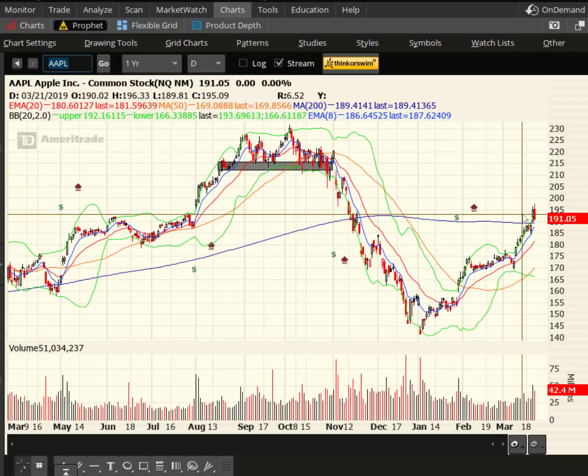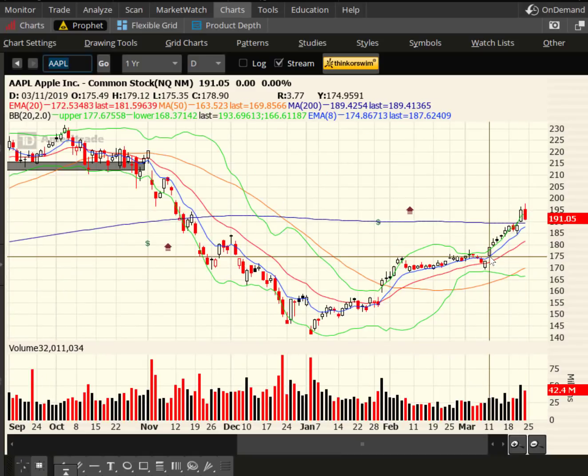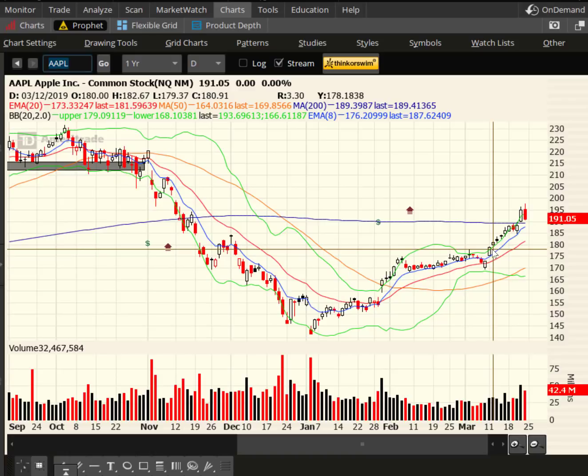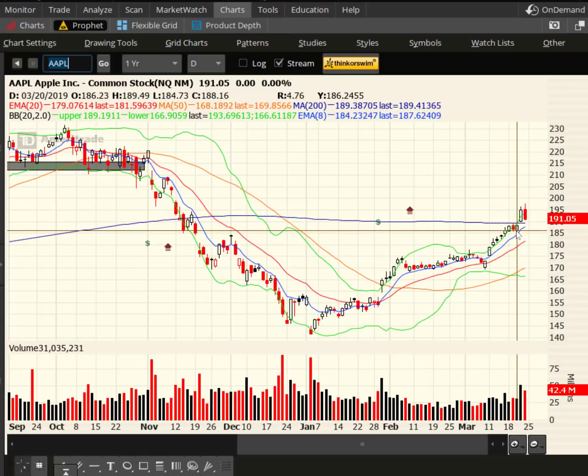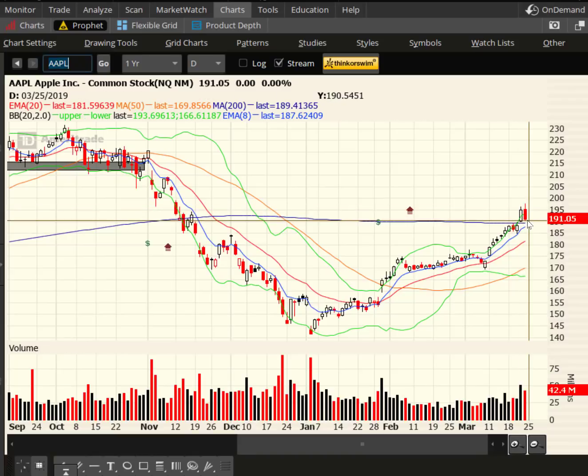Apple's going to have some news on Monday, reportedly about their streaming service. I talked to you guys about Apple on March 11th when it broke out. The stock closed at 178.90, let's say 179, and went right up to the 200-day, which was the target. That's what I told you guys. And then we popped above it, got as high as 195 on another breakout, and we gave some back on Friday with the sell-off.